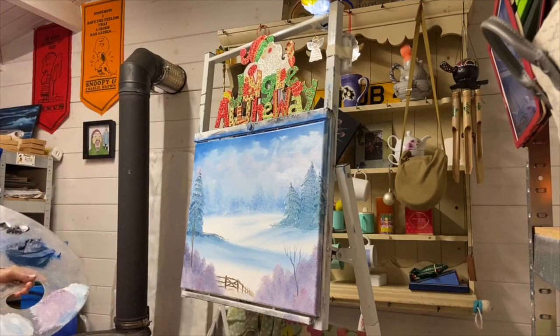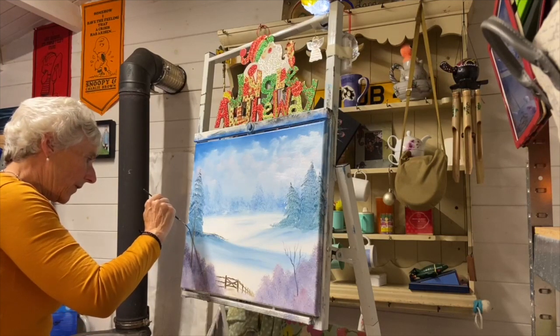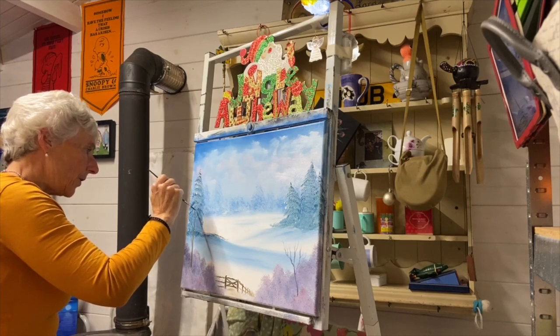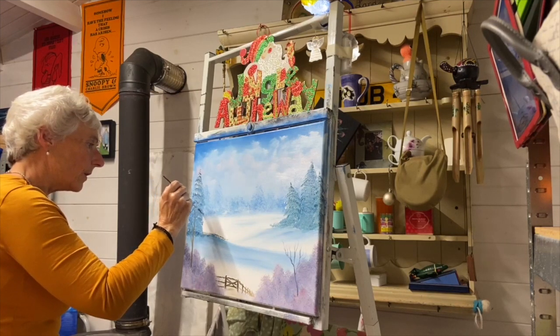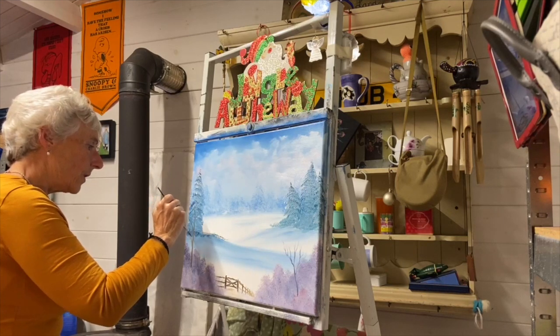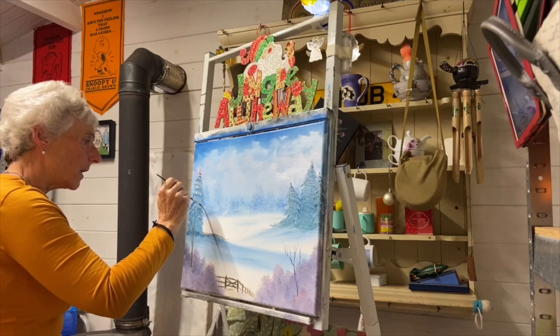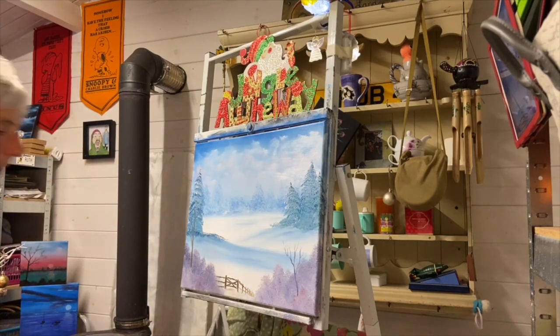We'll put a little bit there, and we'll have a little bit over here. And you can keep going with this and making it as big as you want. This tree can keep growing until it just about takes over the whole painting if you want him to.